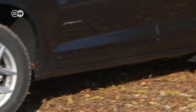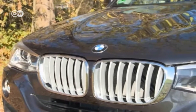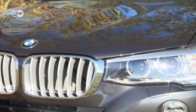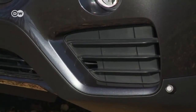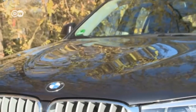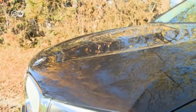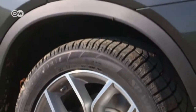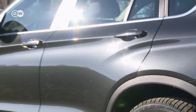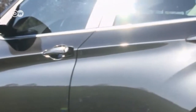The X4 is 4.67 meters long, about 1.5 centimeters longer than the X3. It is about 3.5 centimeters lower. The designers have given the X4 larger air intakes and character lines in the front apron, which indicate the power of the huge sports coupe. From the side too, the X4 has a distinctive profile. It is the first model in which BMW has divided its typical swage line in two.